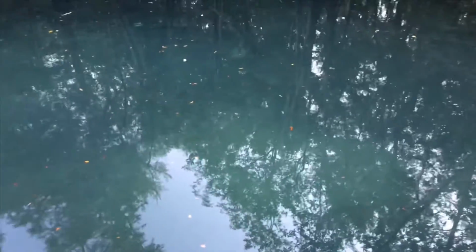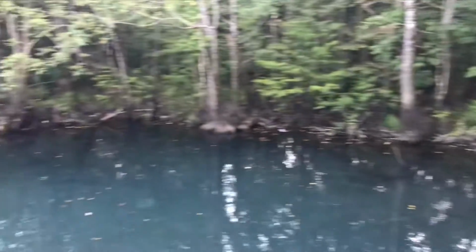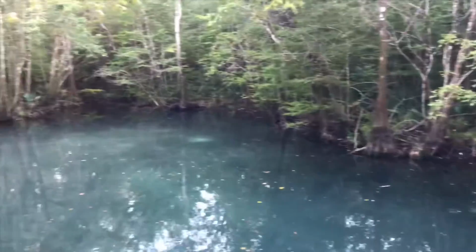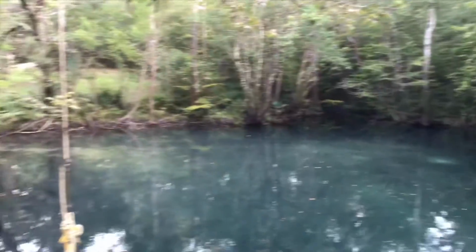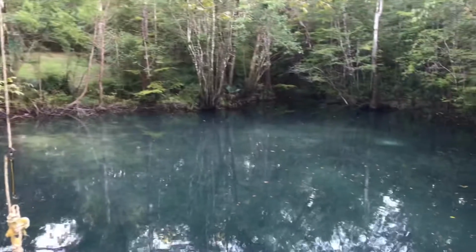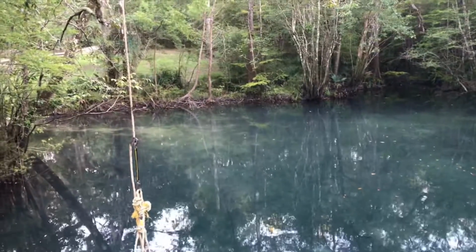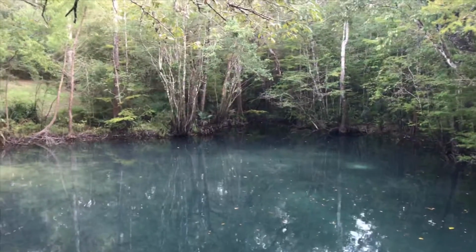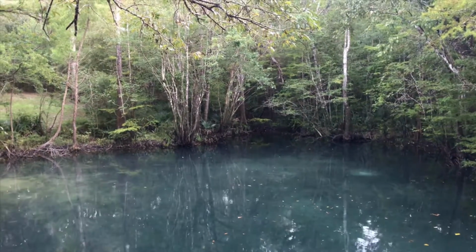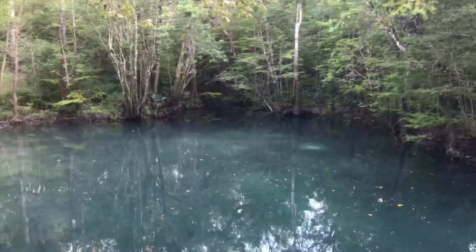It's a good 8 feet deep in the middle. But yeah, it's a trip because there's fish and turtles in there. I was hoping there weren't any snapping turtles coming my way. And then you're just looking around everywhere for alligators. I mean, they said gators don't come in here because it's too cold. And the water's cold. It's 68 degrees.